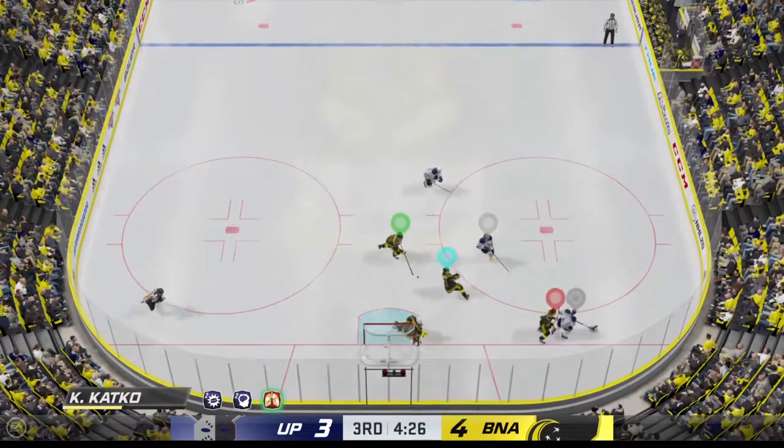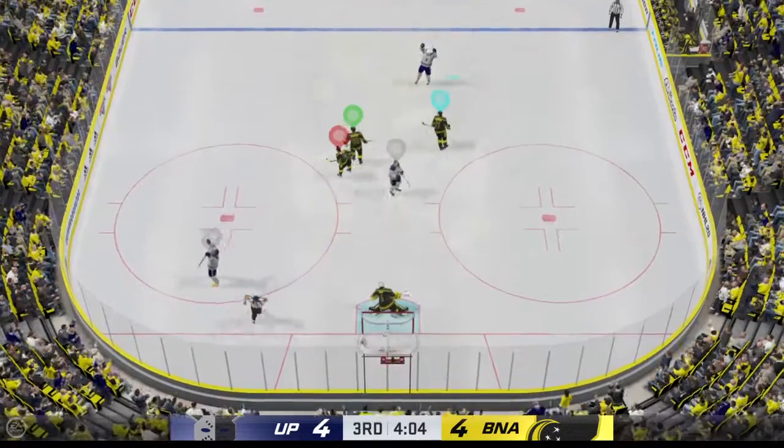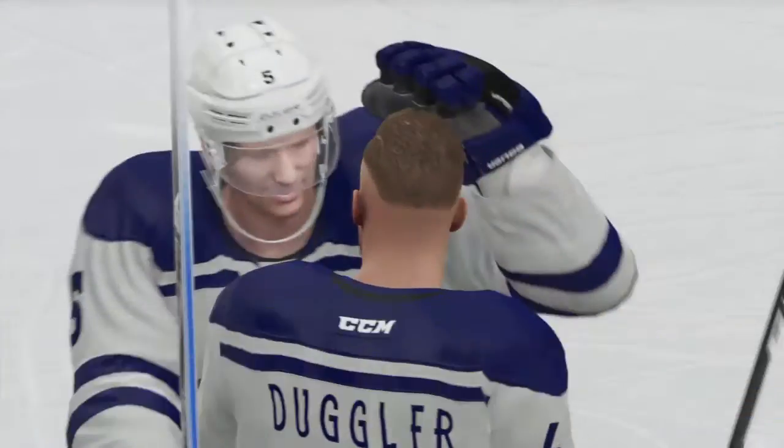Takes the puck behind the net. Snaps one here in the slot. He scores! What an effort. They keep staying at the game.